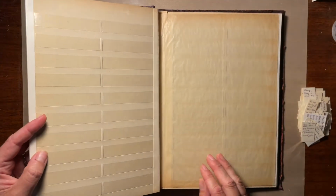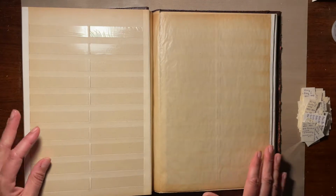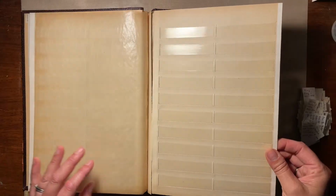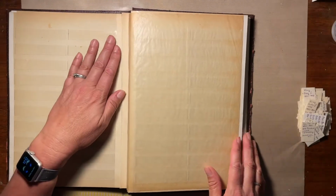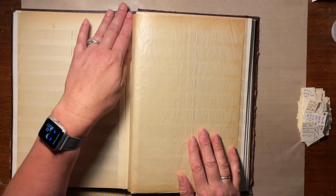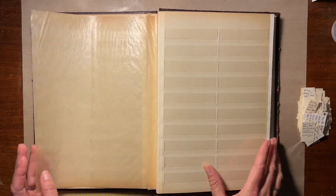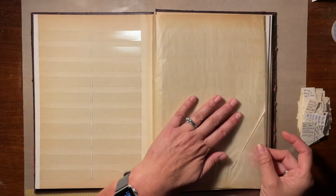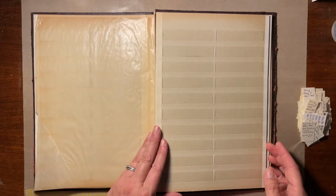I would say that this is in fair to good condition. I mean, the binding is tight. This is one loose page. That's why I would say fair to good. I think that could be washi taped or a little masking tape, and it would hold up for many more years of use. There's a little crease in this page. This one is starting to come loose just a smidge too.